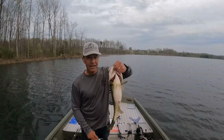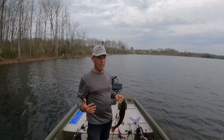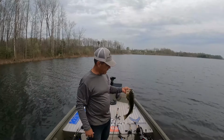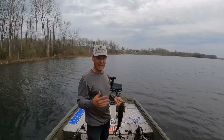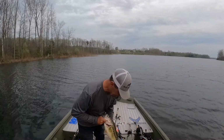Look how fat she is. She's ready to spawn. And I coasted back into this cove where I know the bass spawn at, and I was watching, and they're swimming all over the place. And I threw the spinnerbait. Initially, I threw a jig, I threw a worm, but they hit the spinnerbait. So, nice 5-pounder, about 4.5, 5 pounds.